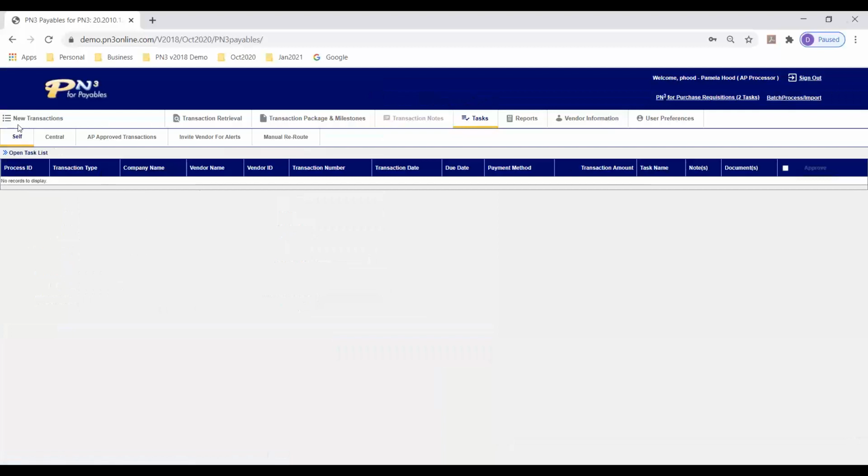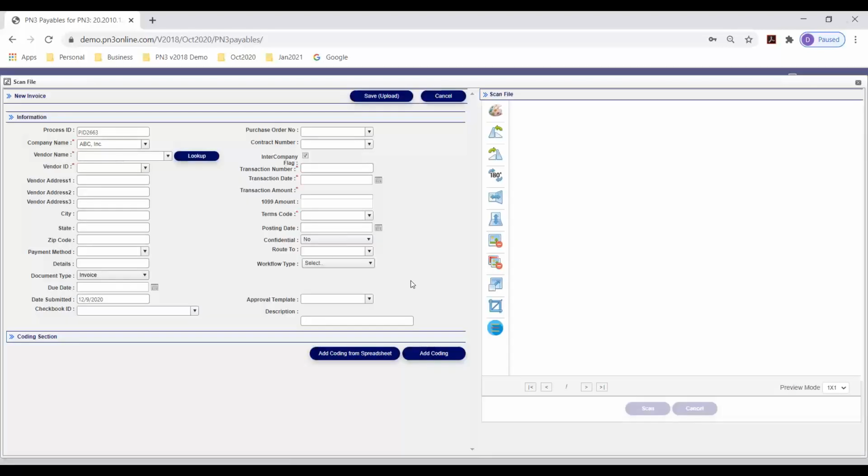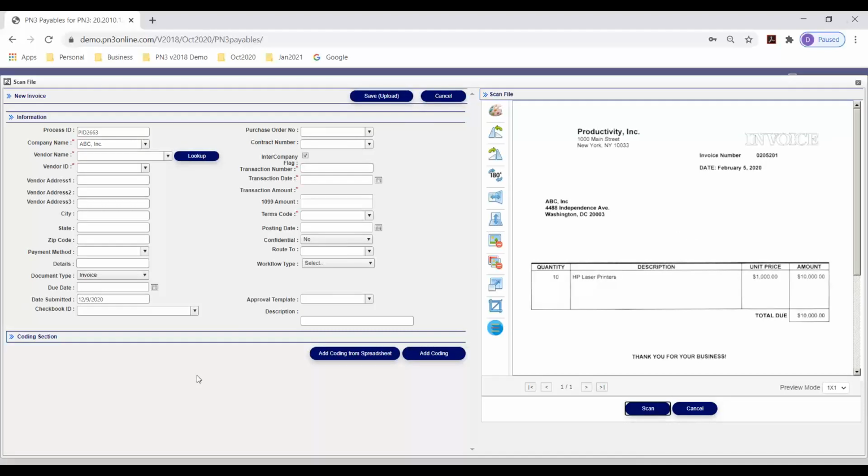If I happen to have a scanner connected and I tell PN3 I have a new invoice, and I have a small scanner connected to my laptop, so I'm going to put the invoice into the feeder of that scanner and scan this invoice in. So if I have a scanner connected, I can scan the individual invoice in. It might be 1 page or 10 pages. It'll scan in the entire invoice. Or if I'm an AP user, I can use the batch scan and scan a group of invoices at once.